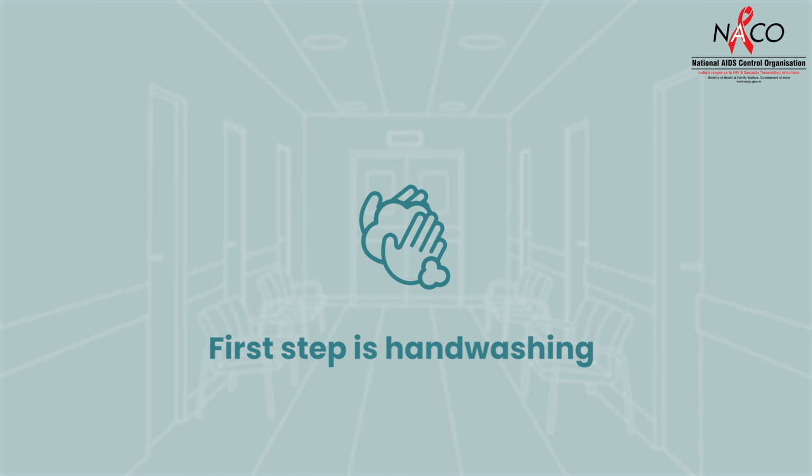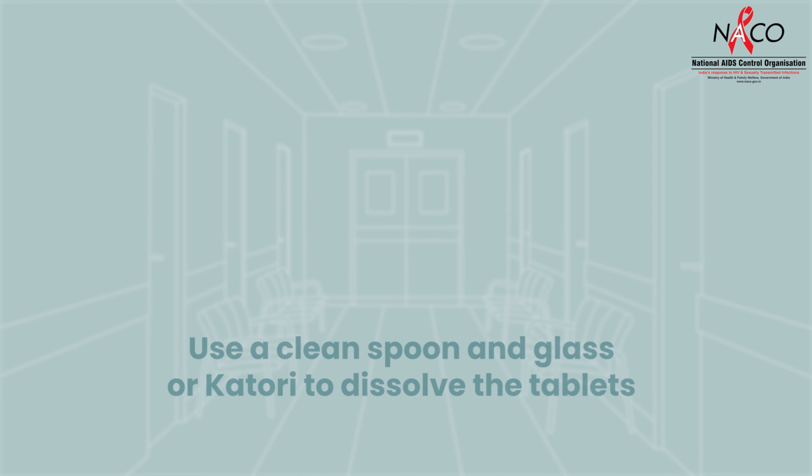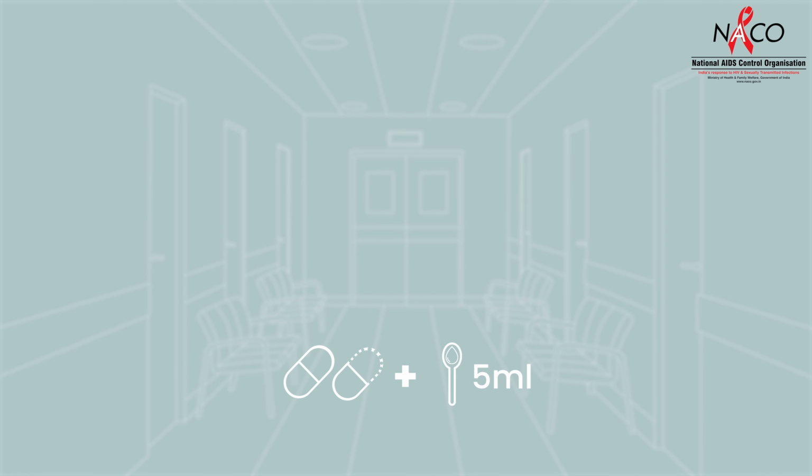The first step is hand washing. Make sure your hands are properly washed before you give the medicine. While it is best to give the medicine in clean water, it can also be given with milk or some other food. Use a clean spoon and glass or katori to dissolve the tablets. To dissolve half or up to 1.5 tablets, 1 teaspoon or 5 milliliter water should be used.